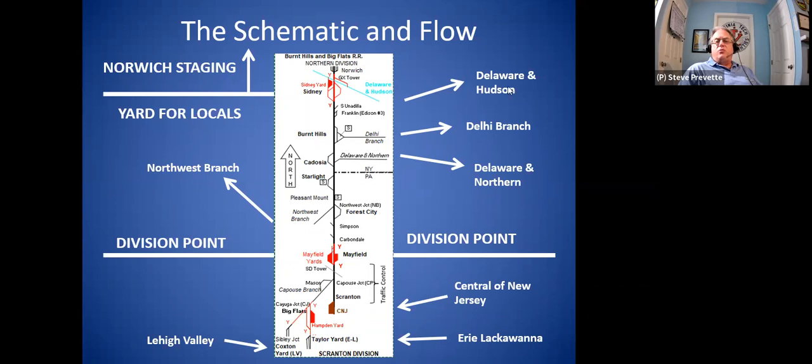And these are a few of the offline connections: the Delaware and Hudson, the Delhi branch, Delaware Northern, the Central New Jersey, Erie, Lackawanna, Lehigh Valley, and also this Northwest branch, which is a nice little starting switching area, and you can do a lot of work off of the line. In fact, it's a strange case for those who know the O&W. The real Northwest branch was a convoluted mess of hairpin curves and switchbacks, and mine's actually too darn straight.